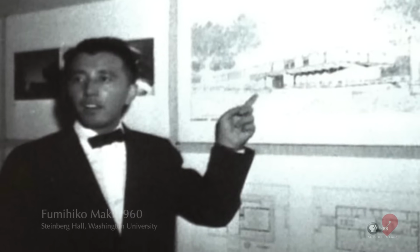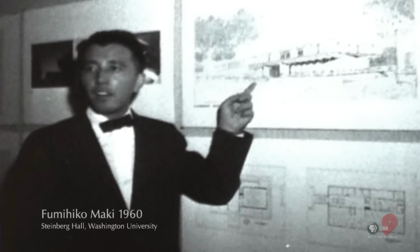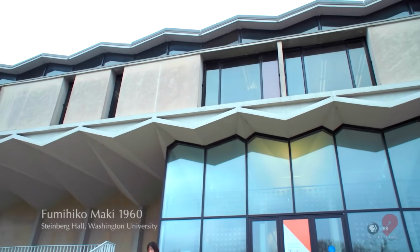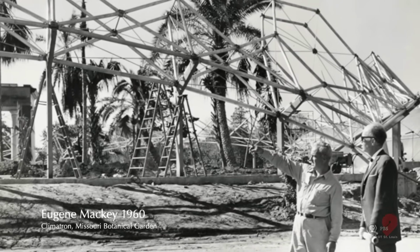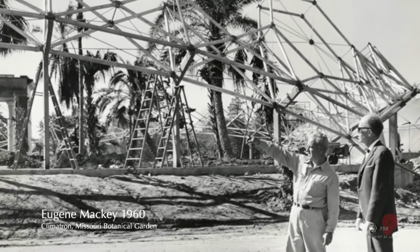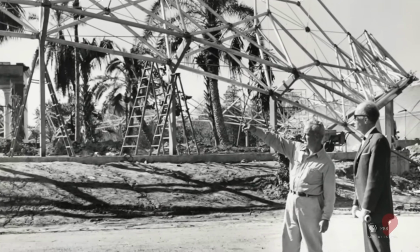It's the people coming to teach at Washington University who leave such a big mark, like Fumihiko Maki. Eugene Mackey Jr., who later founded the firm Murphy and Mackey with Joseph Murphy. They were coming as young rising stars and working with a young faculty. So it's this sort of, I think, excitement and cross-pollination.